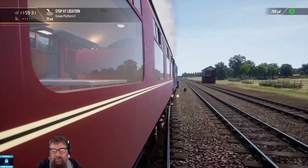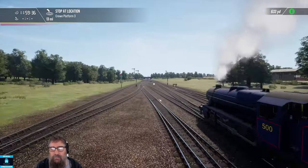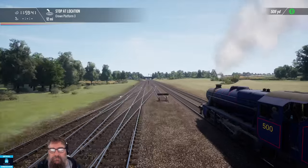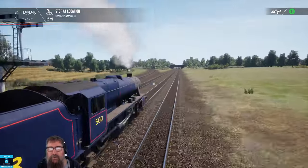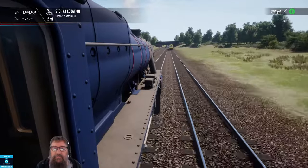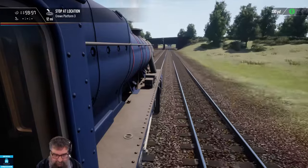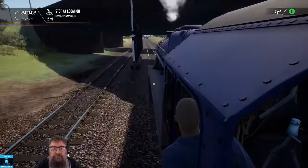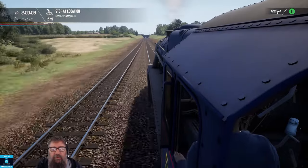Rings there, one of the few signals that's on the right hand side of the track. No, I was wrong, there is another train. Maybe this is the last 101. Watch behind Mr. Shinyhead here.